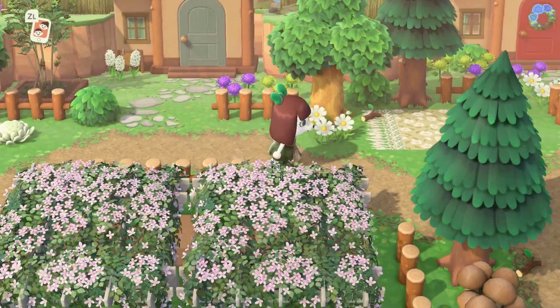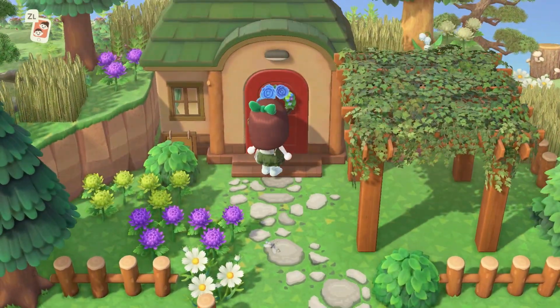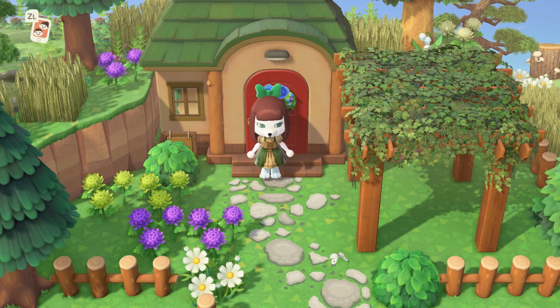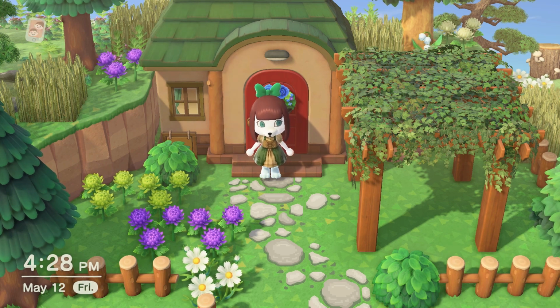Next on our list is Apple. Apple is such a cutie. I love this little hamster. I had a plan for her when I originally started making her home, but ended up going in a completely different direction. So let's go in, check it out, and I'll explain more.